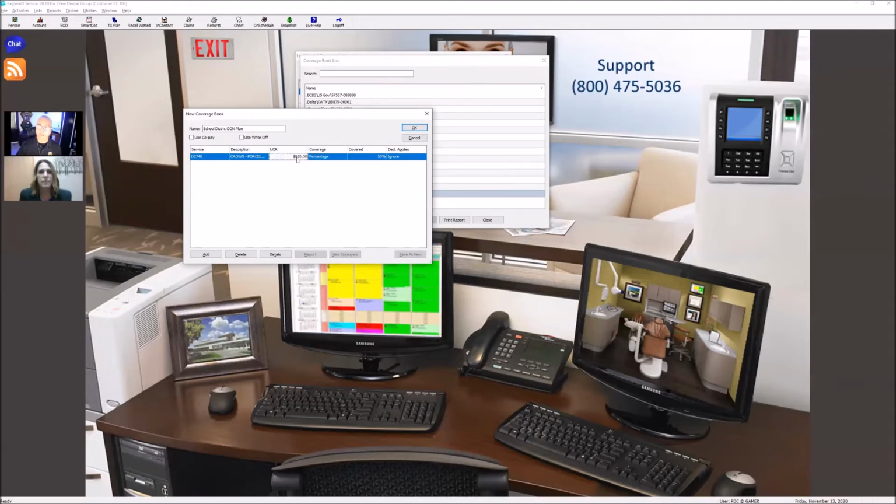But we know that their allowance is really not $850, right? There you go. So they allow for $600, even though we're out of network. We're going to show that out of $600, they still pay 50%. So they're going to send us, less the deductible, $300, and the patient's responsible for the difference.